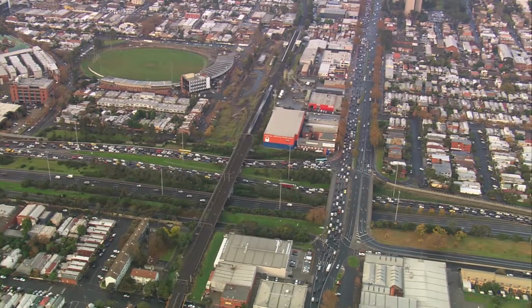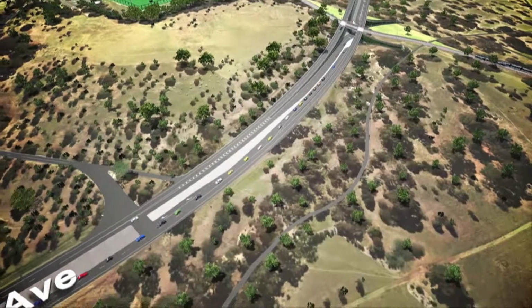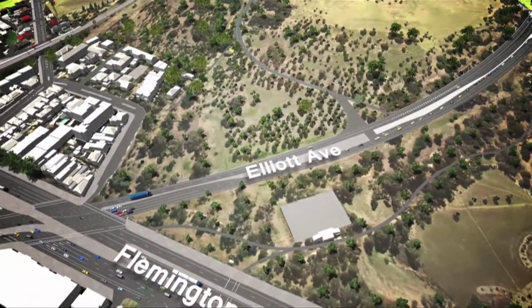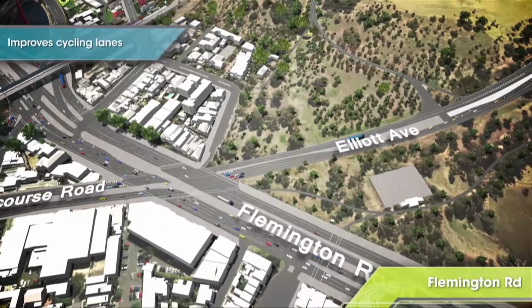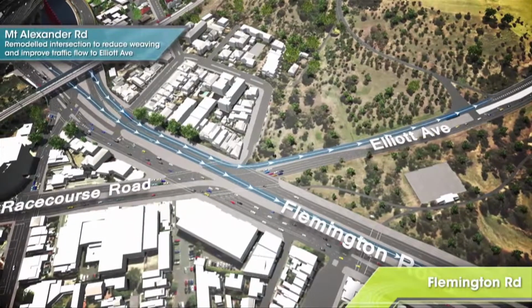But this consultation process identified very clearly that further improvements could be made to the original proposed design for East-West Link. In particular, these improvements will address congestion identified through enhanced traffic modelling, congestion identified by stakeholders and the community around Flemington Road, the CityLink off-ramp, Mount Alexander Road, Racecourse Road and Elliott Avenue.